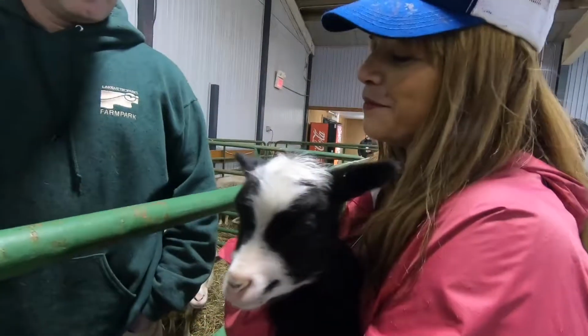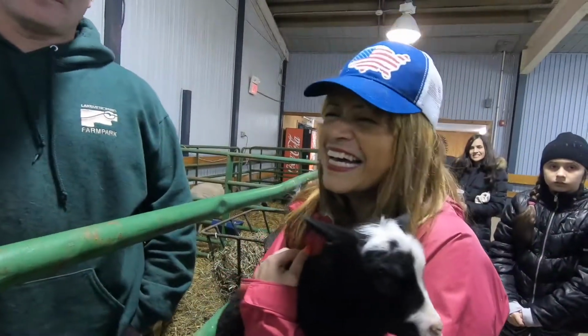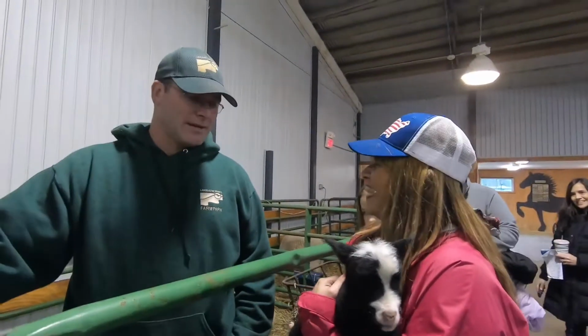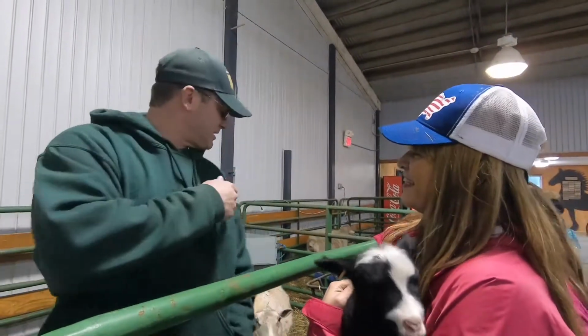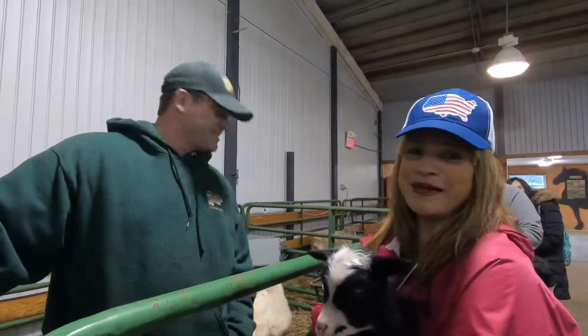So tell me, Steve, a little bit about this beautiful lamb. She's about a week old now, week and a half old. And pretty much for about the next month, we'll be having more lambs down here. Different breeds, different colors. So how do you feed her? She actually eats from the mother. Yeah, Mama is not happy with me right now. I'm holding her baby. She's just concerned.